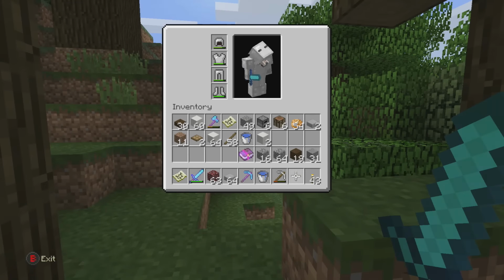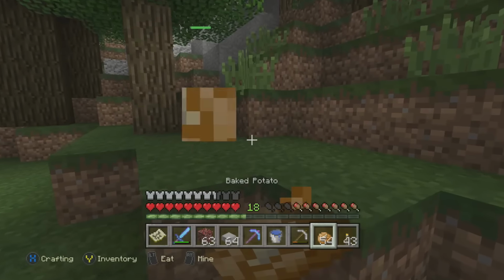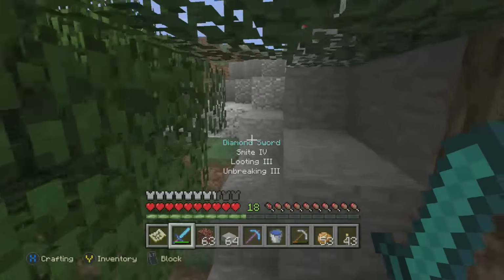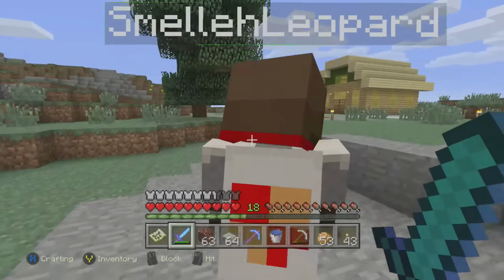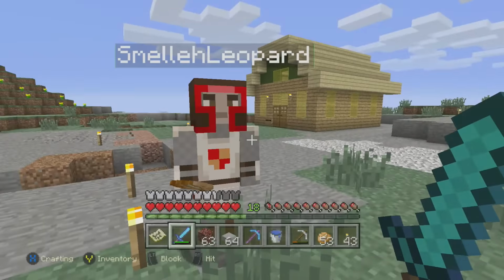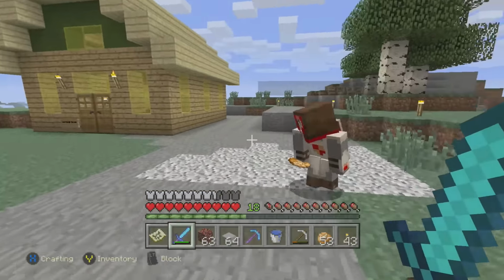Okay. So before we continue, let's get some food on the action bar. Don't worry about them creepers, Leopard, they're always blowing things up. And you need some armor, don't you, Leopard? No, you've got some. Someone's been working hard.